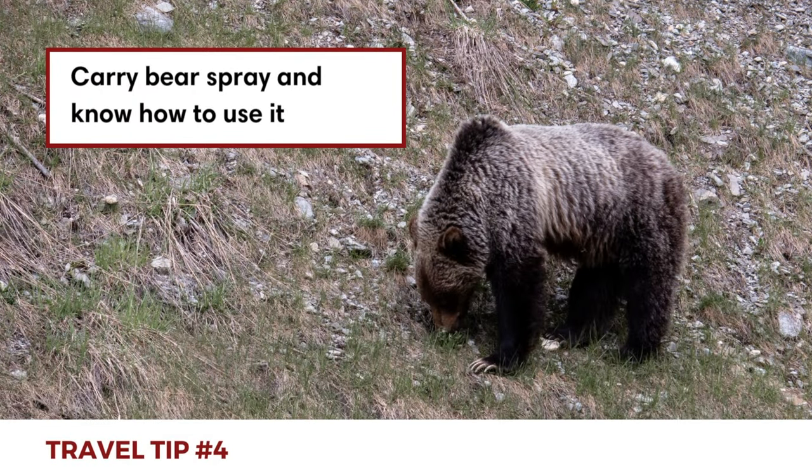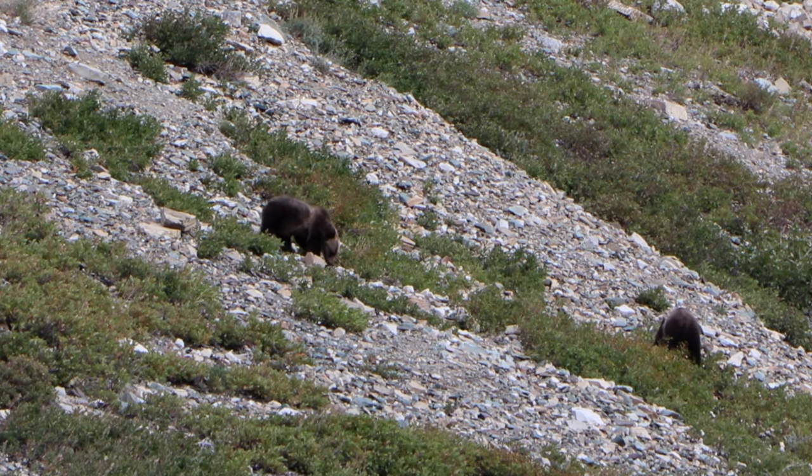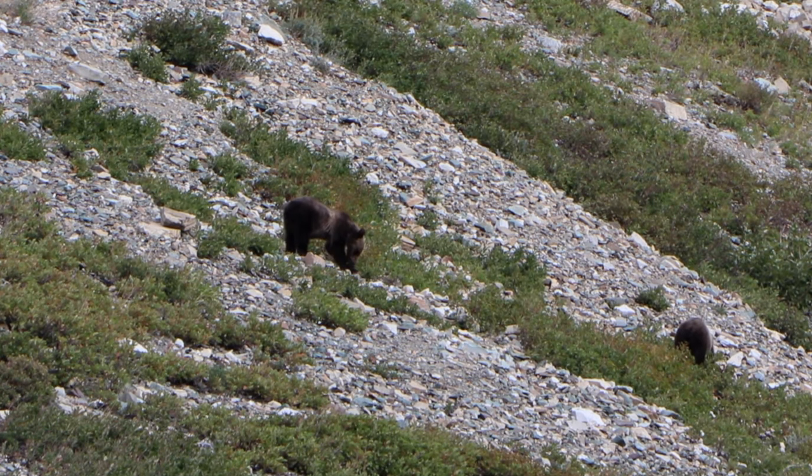Glacier is home to a significant population of grizzly bears. It's important to carry bear spray with you at all times and know how to use it properly. Familiarize yourself with bear safety protocols.